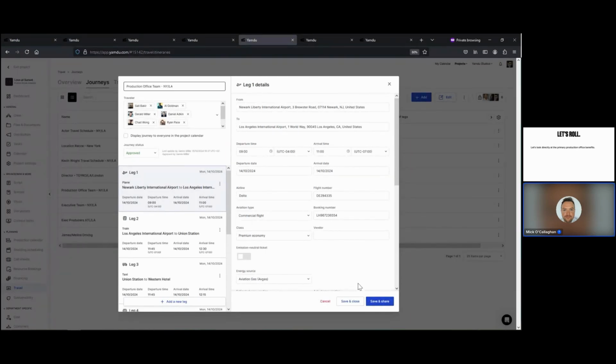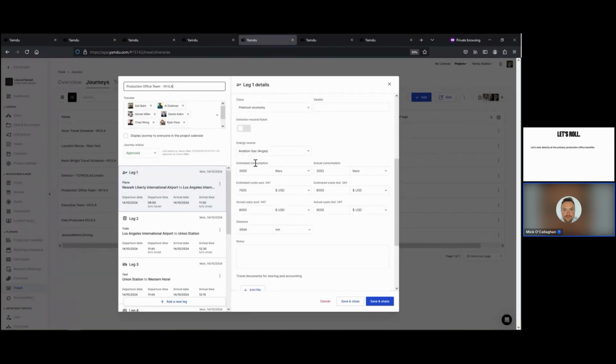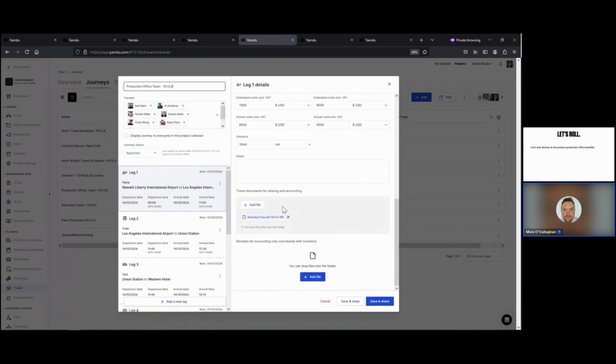And we can create PDFs. So Jen, to answer your question, yes, you can create a PDF of the journeys, of the details that need to be shared or that are shared. So you have all of this detail coming through. You can even add, for example, the types of energy, if that's possible. You can add the travel documents for each person.